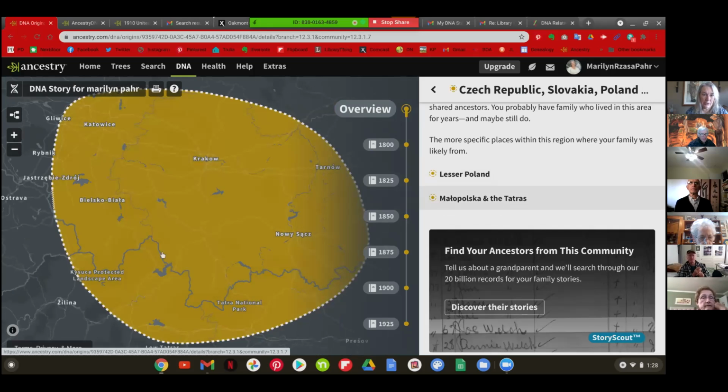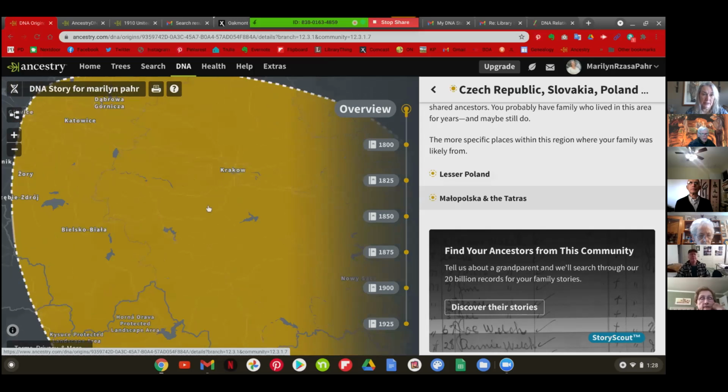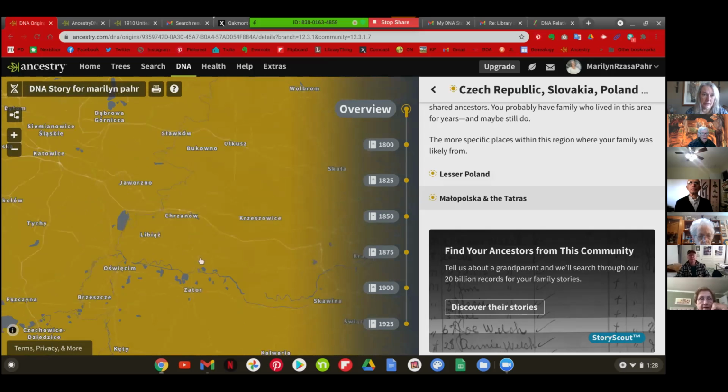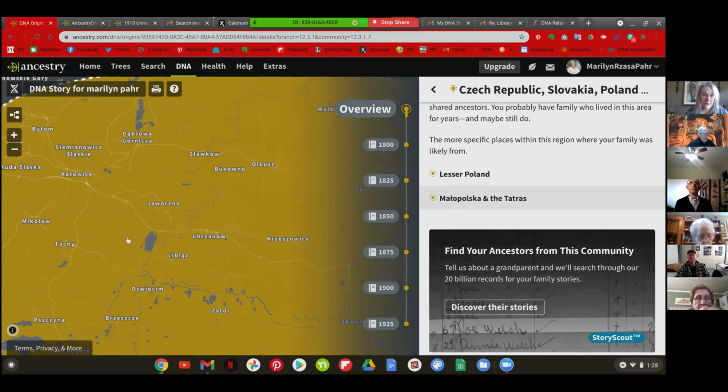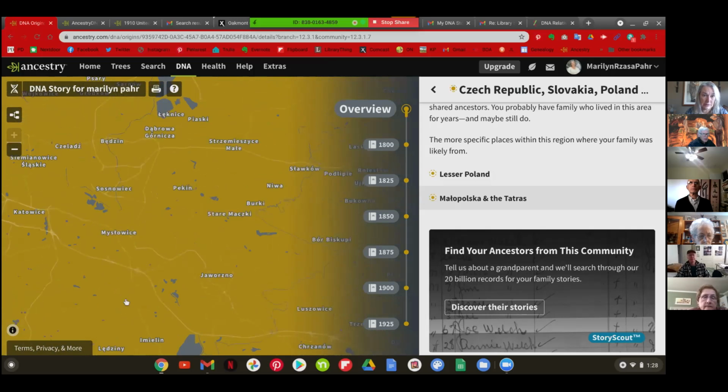Gets me much narrower down. Here's Krakow again. And then I can expand on this. And as I'm expanding out, I was always told that our family was from the area of Auschwitz, which many of you know better by the German name of Auschwitz.